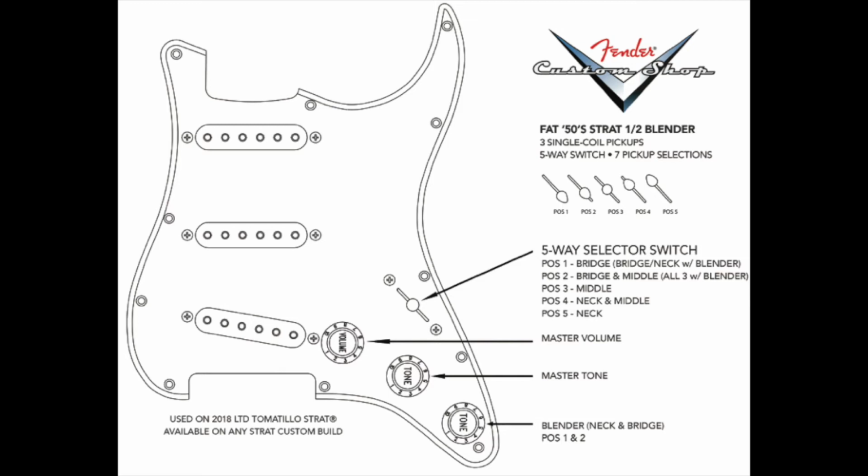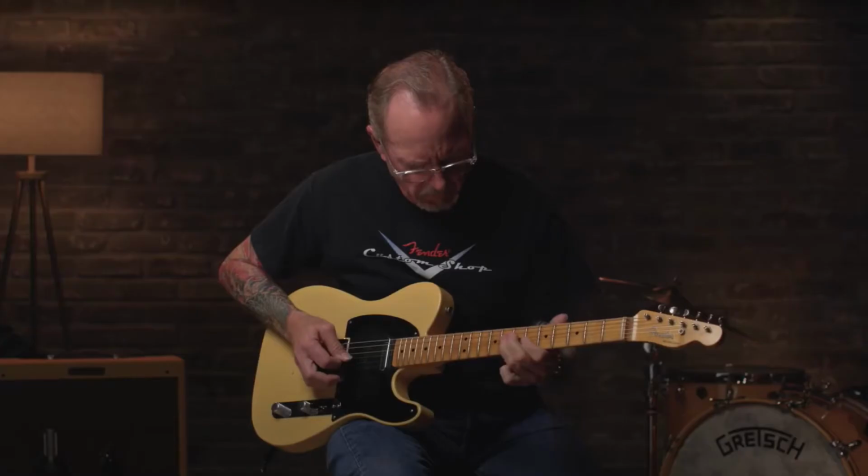Now, some other models may not allow the same specific things. They'll allow a different set of specific things, like pickup combinations. And we learn these things based on what people ask for over the years. Hey, can you make me one that does this? Or can I get a guitar wired such and such a way? Or can we do these pickups a little bit hotter or a little bit lower output? And then we learn from that and we do that, but then we also try to anticipate, well, what do people not know that they want? You know what I mean?